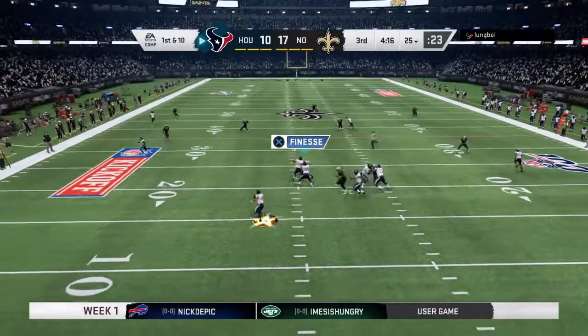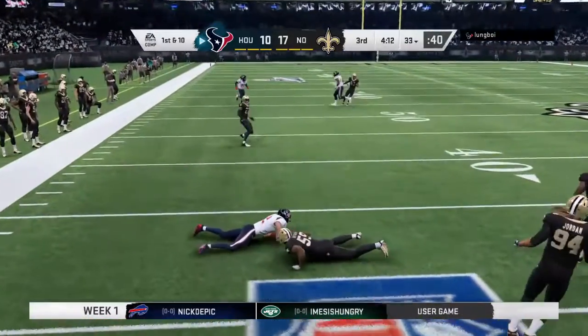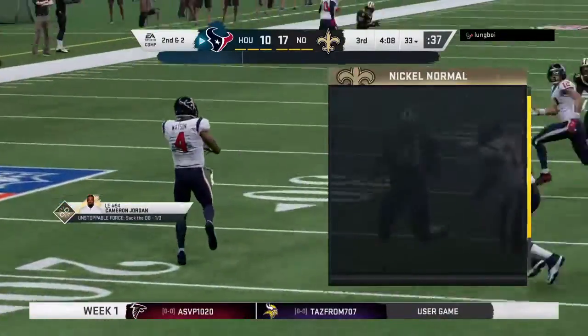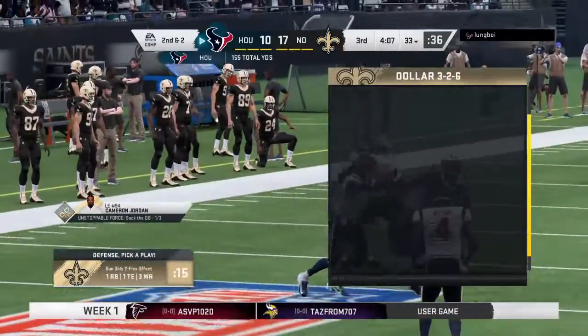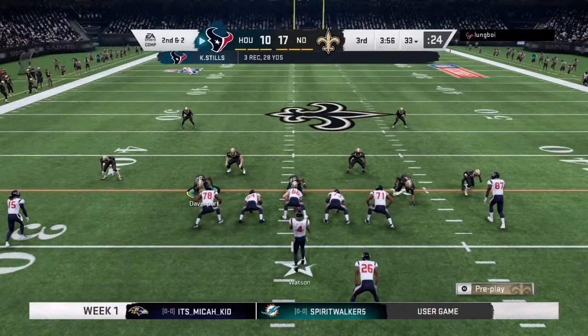Back to throw, Watson. Forced out to his left. It's complete, Stills. And he's upended at the 33 following a good pickup of 8. A good pickup there, 8 yards on the first down completion. Here's a 2nd and 2 now from the 33.